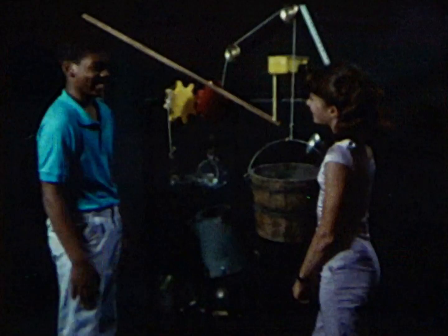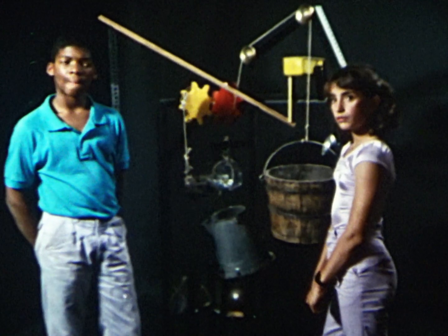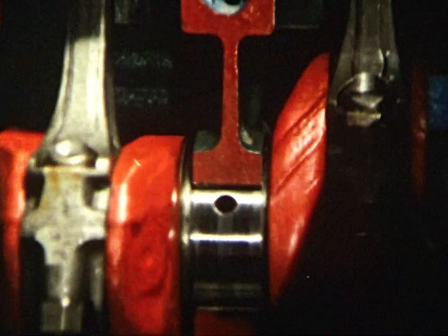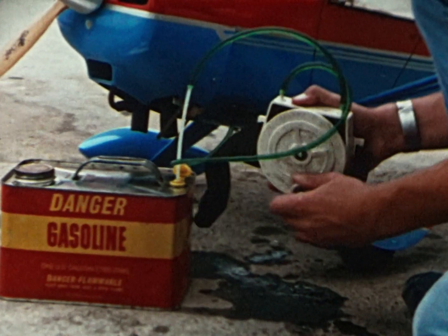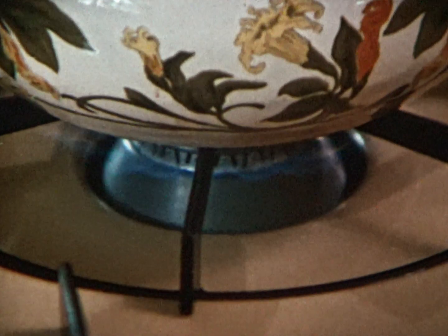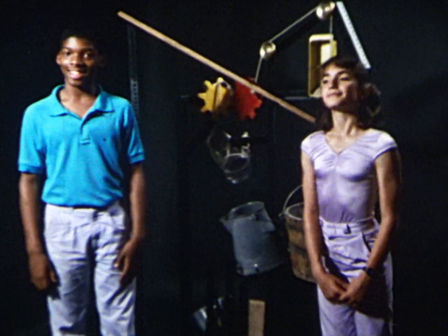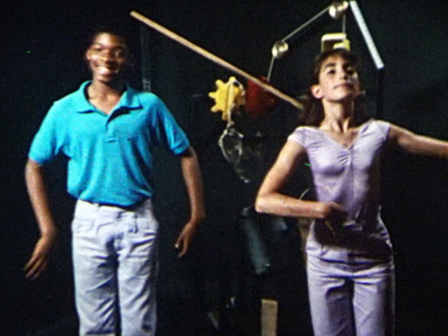That's a lot of information to throw at you all at once. Can you remember the different kinds of energy that we've talked about? Well, sure. There's mechanical energy, chemical energy, heat energy, electrical energy, light energy, and nuclear energy. Thank you very much. And now, moving right along.